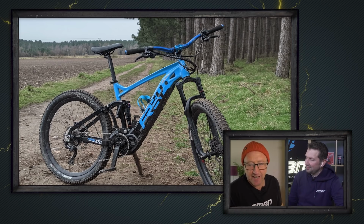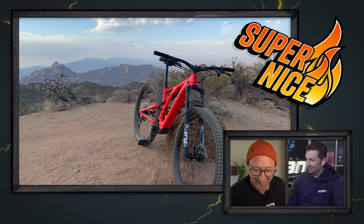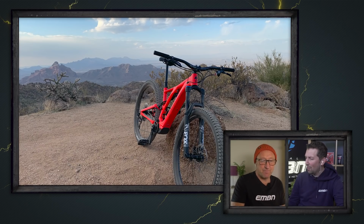Yeah, and finally, riding the Iron Goat Trails at Horse Trail System with the red mountain in the background is Gavin and his 2021 Levo. Gavin, thanks for sending the shot in. However, it is a super nice shot. Definitely. Punchy.